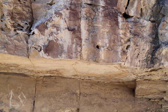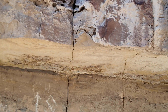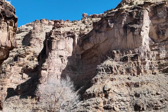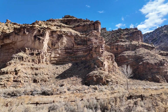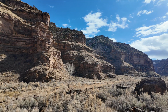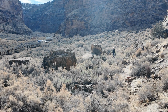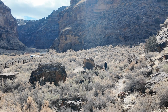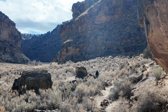Get a view down the canyon too. That one was pretty. The sun's out and it's just gorgeous. So there goes the accountant with our faithful dog, Tavi, taking off, enjoying the sunshine. A little bit cooler earlier. Sun comes out, now it's nice and warm.